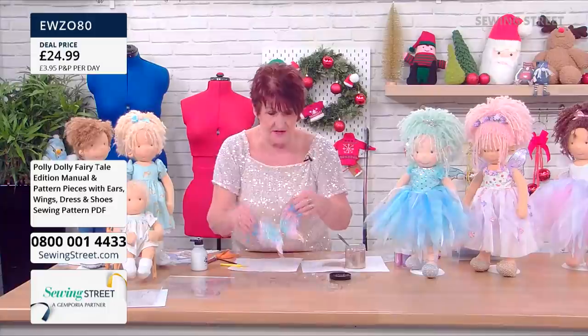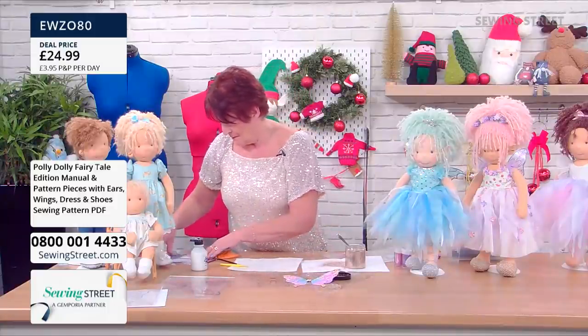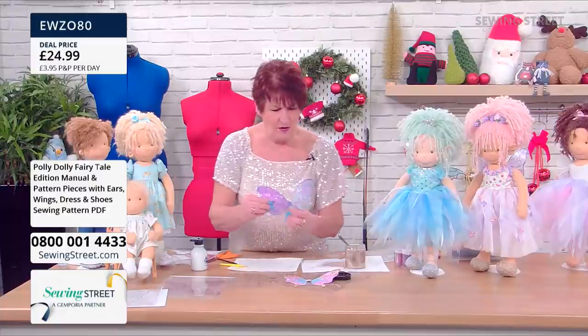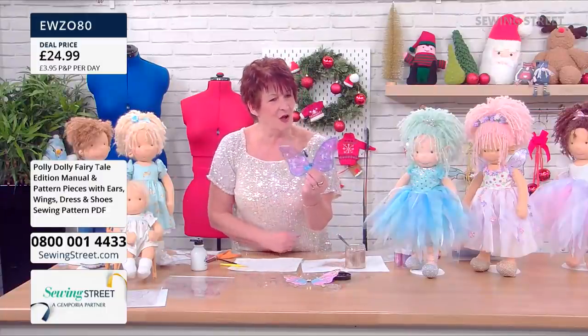So basically, that's a fairy wing. Right, lovely. You've got the pixie wing there. This is another one I've done. This is foil, iridescent foil, trapped inside the wing.